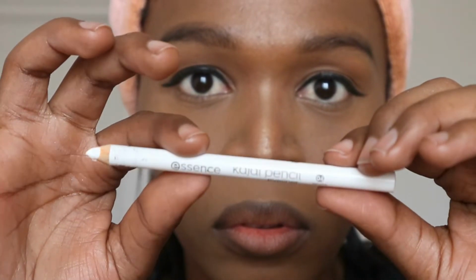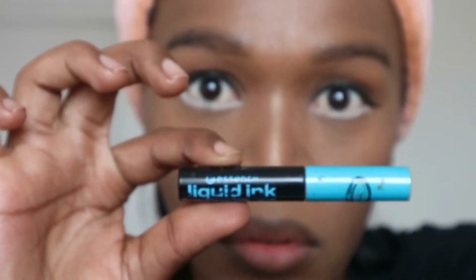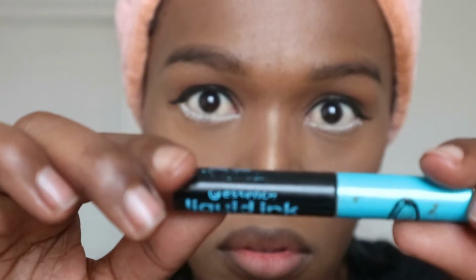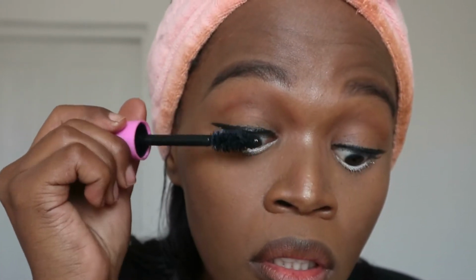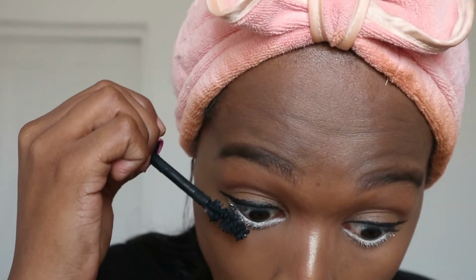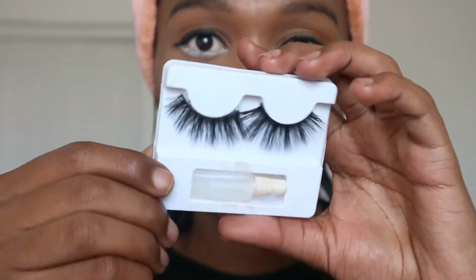So I'll be lining my bottom lash line with this Essence white liner. I did my wing liner off camera, but I'm going to show you guys the product that I use, and it's from Essence as well. The mascara I use is from Essence as well. Lash Mrprice. Shout out to Lungile, tabethe, baby, because these lashes are the bomb.